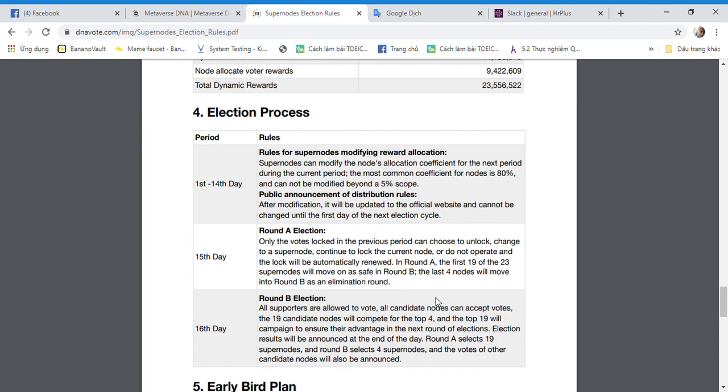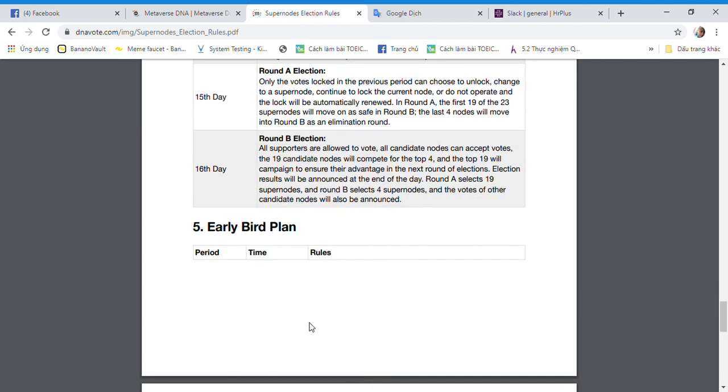60-day round B election. All supporters are allowed to vote on candidate nodes that can accept votes. The 90 candidate nodes will compete for the top 4, and the top 90 will campaign to ensure their advantage in the next round of election. Election results will be announced at the end of the day. Round A selects 90 supernodes, and round B selects 4 supernodes, and the votes for other candidate nodes will also be announced.